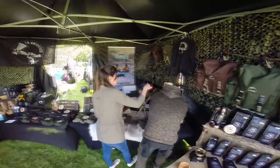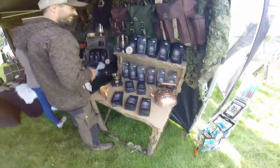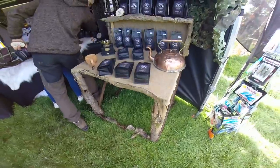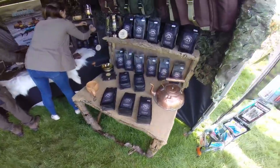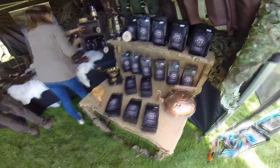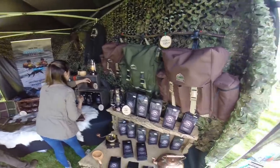Emmy's in charge of the till, Mike's in charge of the management system here. Here we have a very nice table built from pallet wood back at our house with Hessian and attractive bark. That's his coffee stand. Any guys want some of Mike's coffee? You can get it. It's called Liquid Luna Colombian Coffee. Got his backpacks there, all made in England.